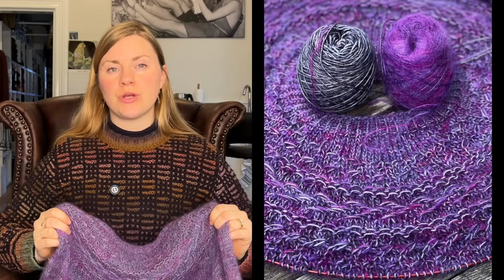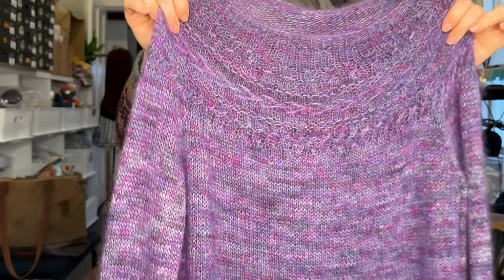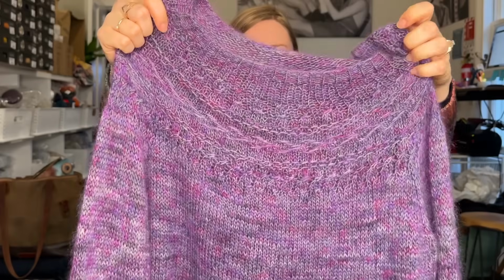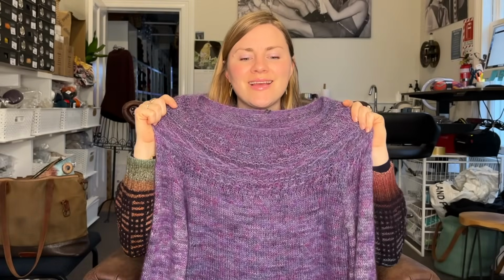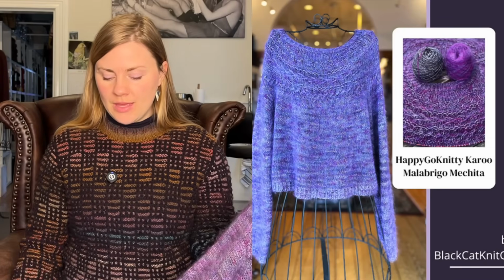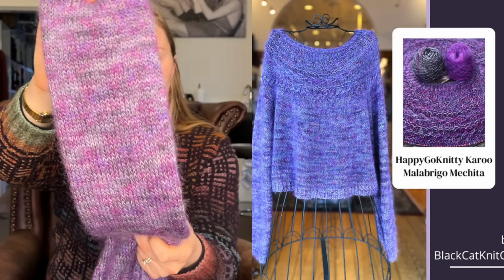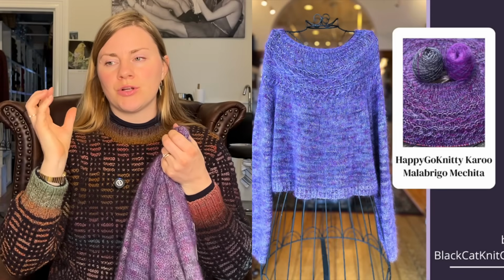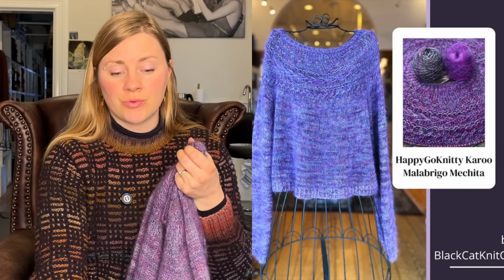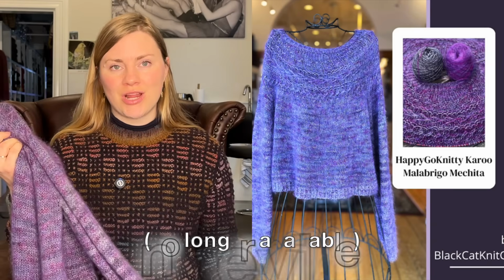I will insert a photo that shows the original yarns. So I used a combination of fingering weight and mohair. So you can see here where I've done the slip stitch pattern instead of the eyelets. And yeah, so pretty. So I used Malabrigo Makita, which is a 100% single spun superwash merino. And then I held it together with Happy Go Knitty Karoo, which was her mohair silk. And the mohair silk was in a much more multicolored, rich purple sort of color scheme, where the Makita was more or less like a vaguely purplish gray. The color of the Makita is Plomo, and the color of the Happy Go Knitty was Cheshire Cat.